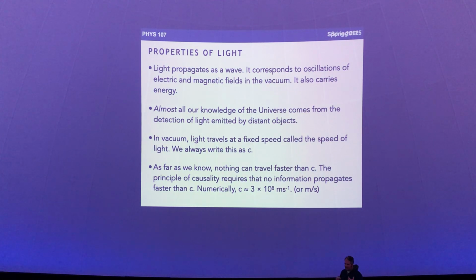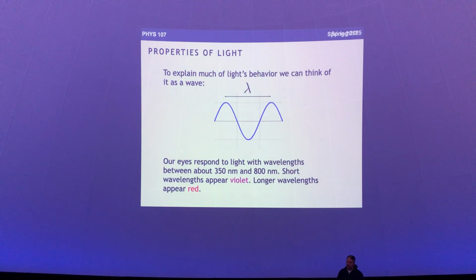And so that means any information can only go at that speed. So you can only hear about it. One part of the universe only knows about another part of the universe if there was enough time for information to travel from A to B. And so we can explain a lot of what we know about light by thinking of it as a wave.